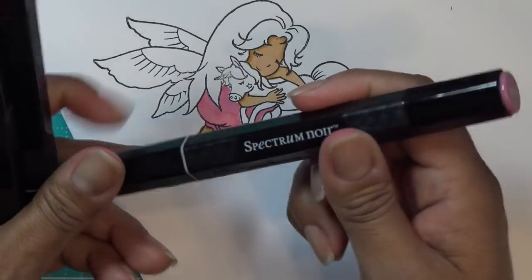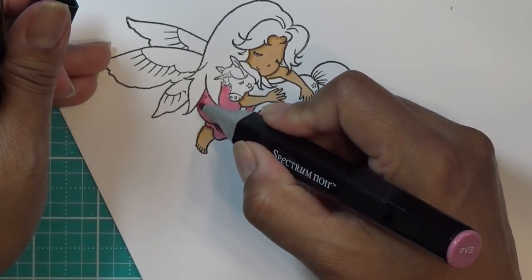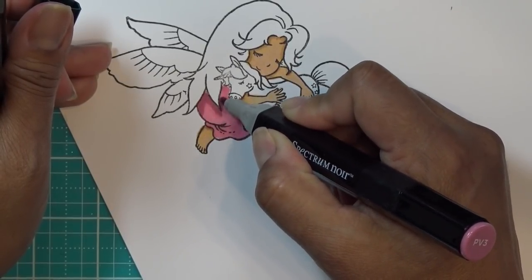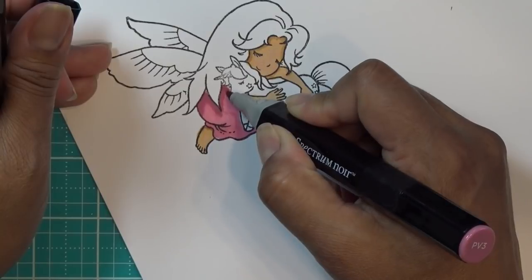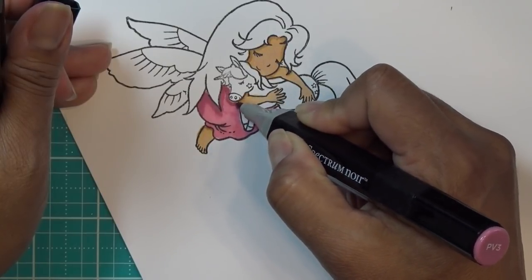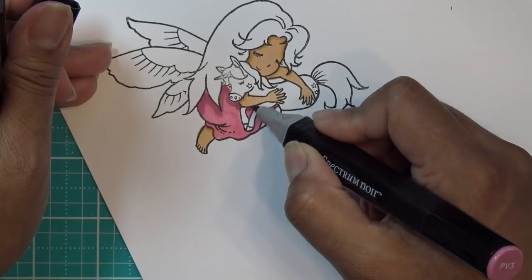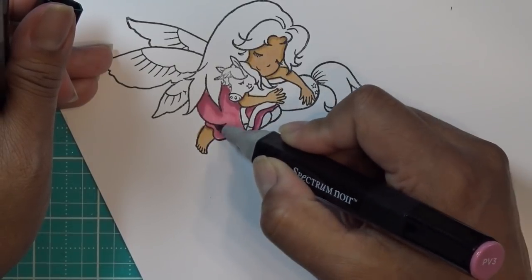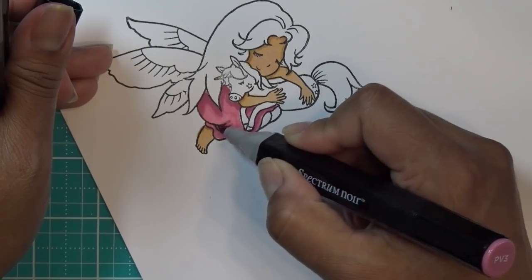Okay, PV3. Again, let's bring this out. And it's not that PV1 or 2 and 3 don't match or don't coordinate. I'm just gonna go in the areas where it looks like it needs the shading, which is everywhere. There's like underneath here and in here.